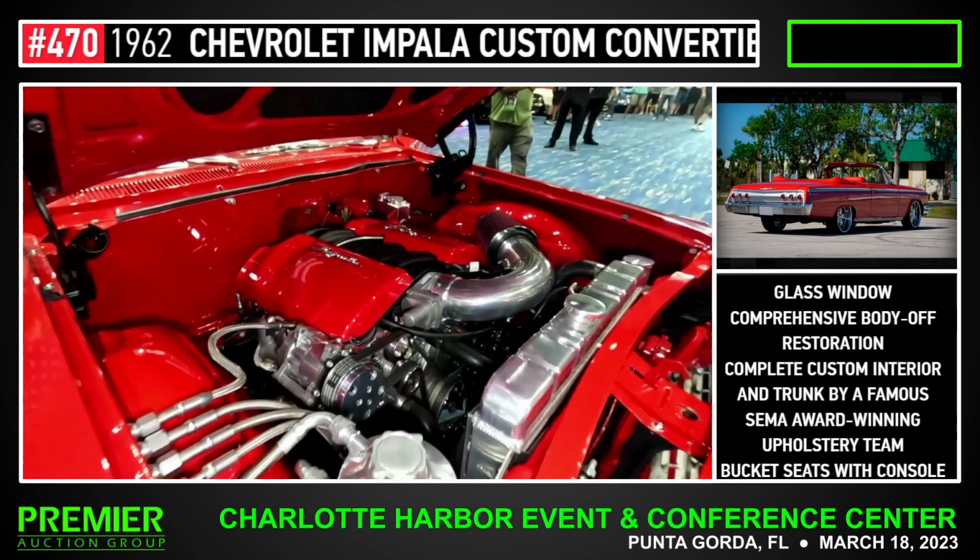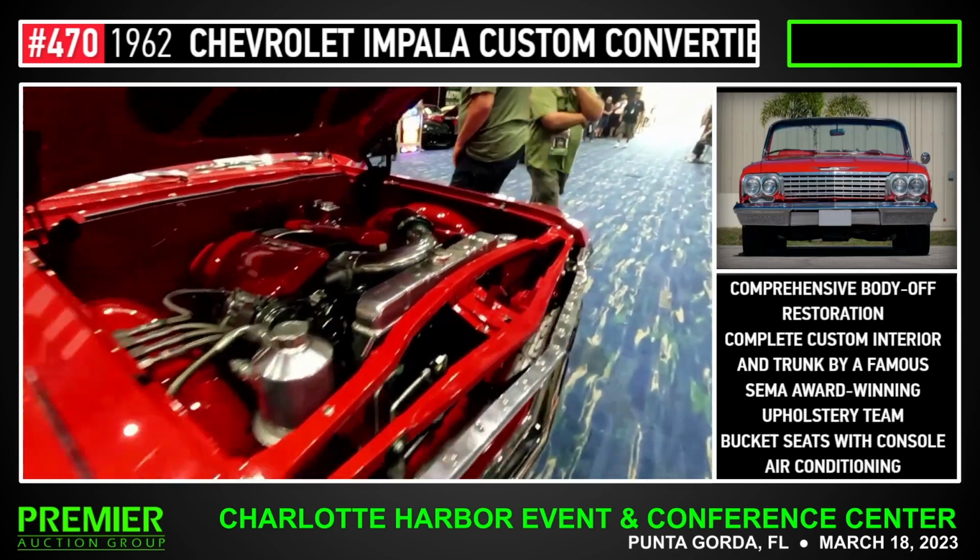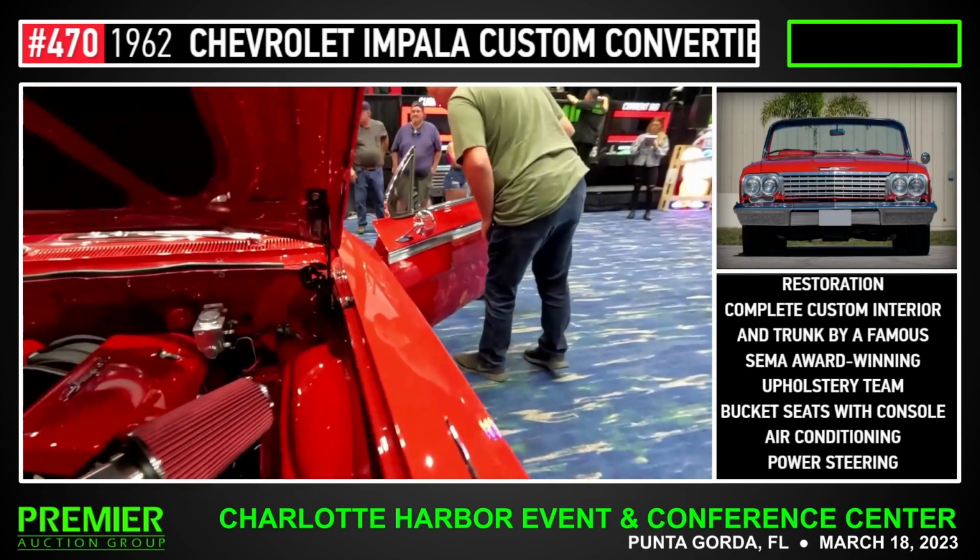All kinds of customizing work. Also comes with air conditioning, and even the frame is powder-coated. Ladies and gentlemen, a tremendous amount of money put into this one.